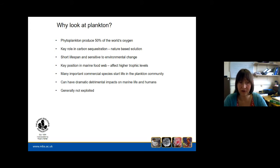This in turn feeds zooplankton, which eat phytoplankton, and the carbon is captured in the zooplankton bodies. And there are a large amount of zooplankton. They are one of the most abundant organisms on the planet. A lot of the zooplankton, when they end their life, end up sinking out of the upper layers into the ocean sediment, and therefore drawing down the carbon away from it being reprocessed back into the atmosphere. So they really are very important for climate regulation.